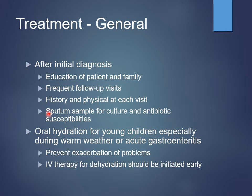Again, oral hydration is going to be really important, especially during cases of acute gastroenteritis, in warm weather, things like that. They need to make sure they stay hydrated, and that can help prevent an exacerbation from happening in the first place.